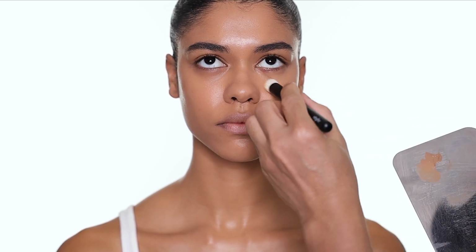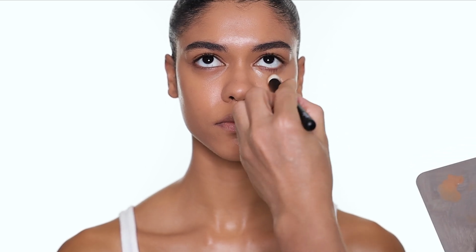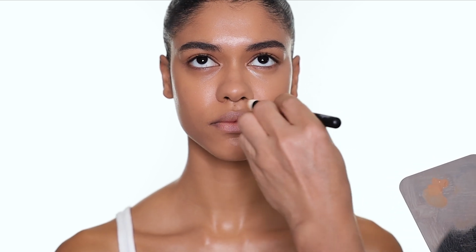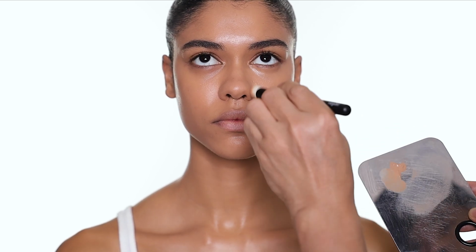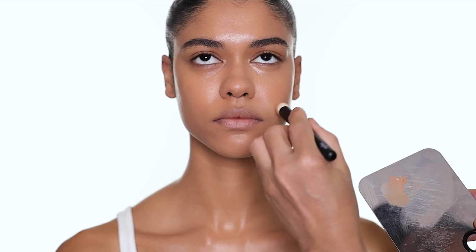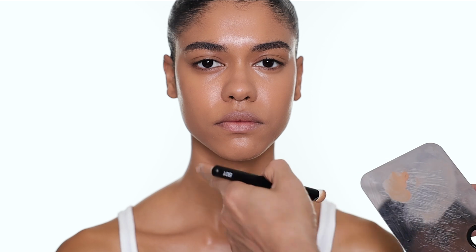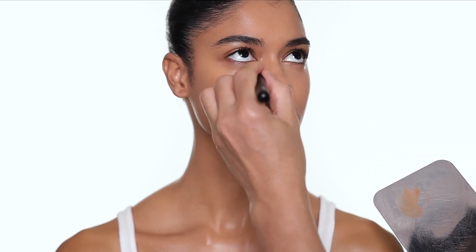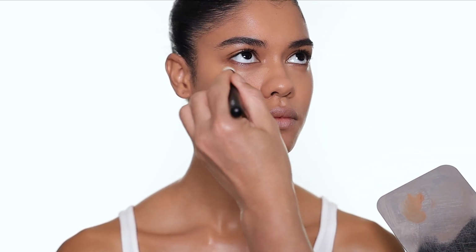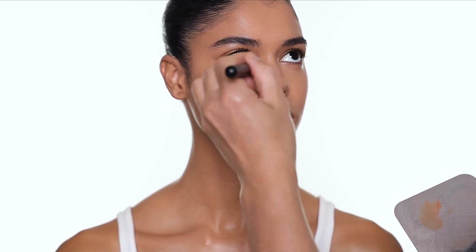I use the concealer mostly just on the under eye area, around the mouth a little bit, and around the nose, but she doesn't need it anywhere else. See, just a little amount there. This is a really beautiful formula.